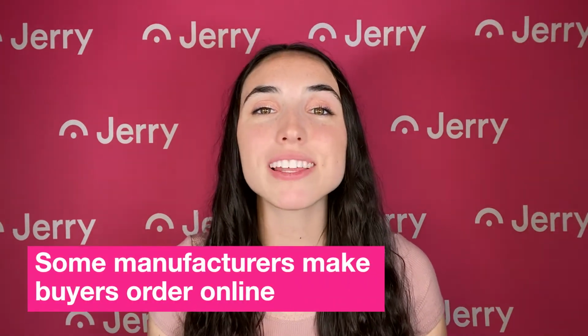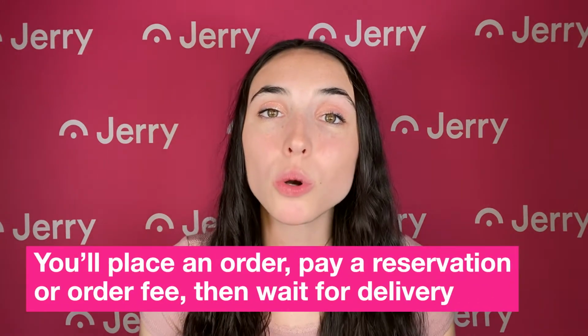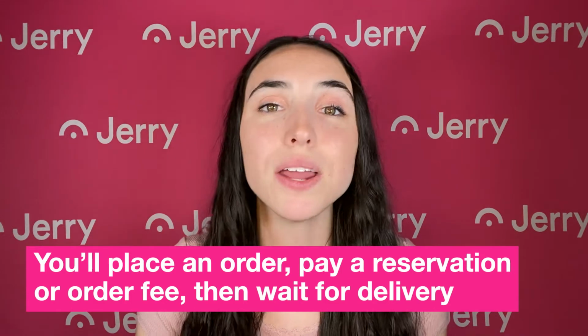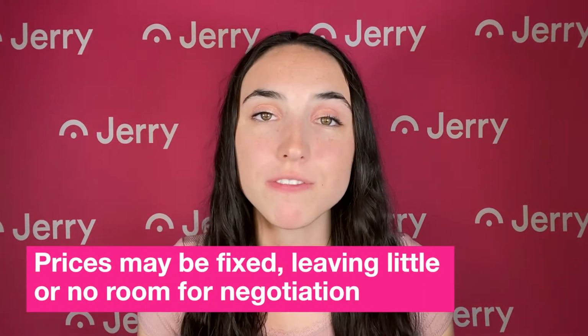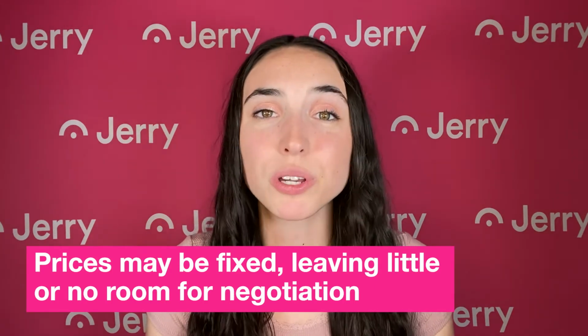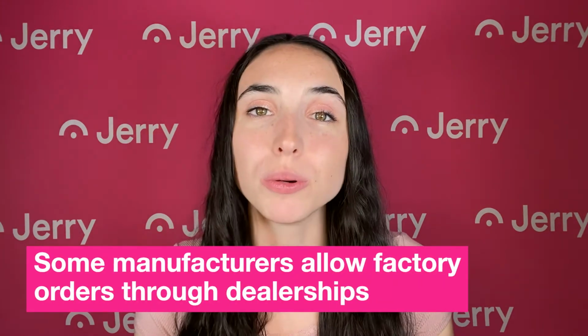If you're trying to order a car directly from a factory, know that your negotiating power isn't gone. At least, not necessarily. Some car manufacturers, like Tesla, require buyers to order online. You'll typically order right from the company website, pay a reservation or order fee, and wait for your car to arrive. In these cases, the sale price may be fixed, but even if it's not, there will be less opportunity, if any, for negotiation. Other manufacturers allow you to place a factory order through a dealership.